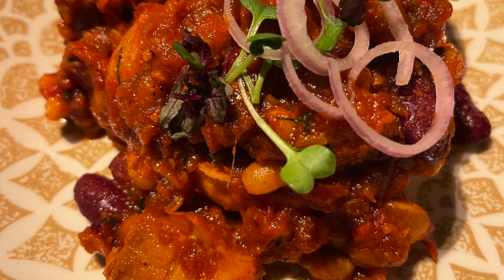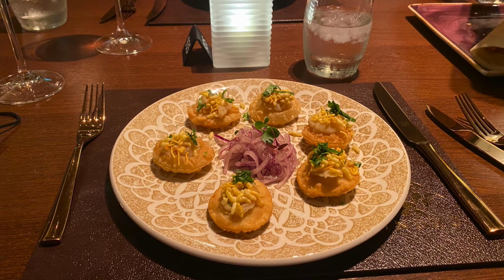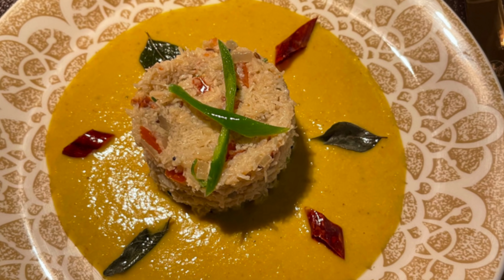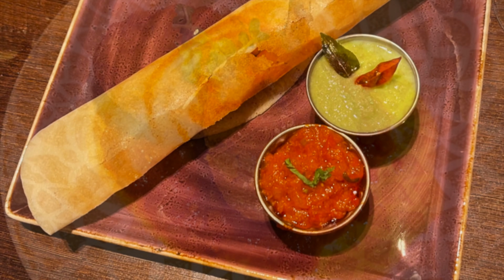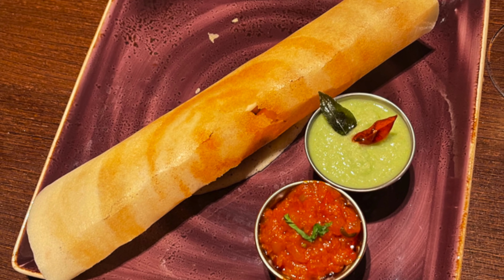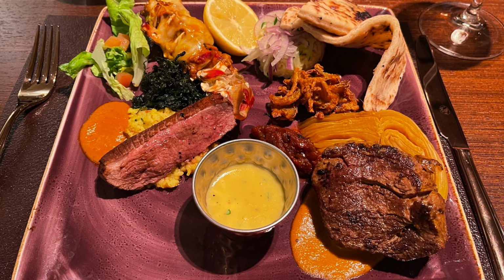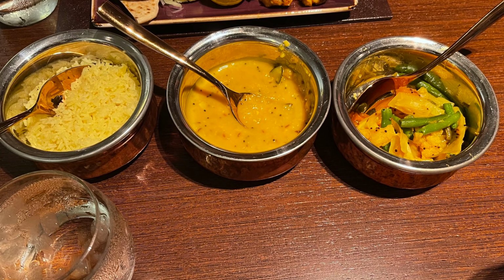We started with the masala stew, the puffed flatbreads, the spiced crab, and the lamb cutlets, which were absolutely delicious. We've also got the rice and lentil pancake, which was amazing. And there we are, that is the trio, or the signature dish, with their accompaniments.